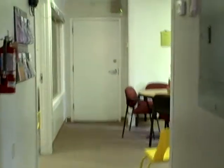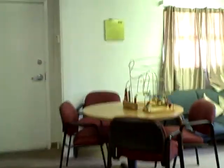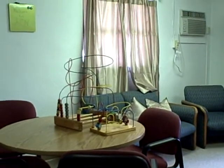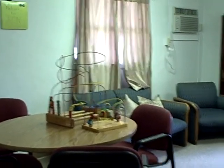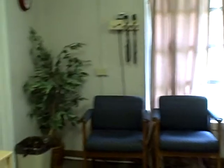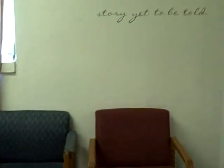And let's keep on walking. This is the family waiting room. Sometimes we have feedback sessions in here. Sometimes we have them in Cottage 9, which is Sandy and I's cottage, which we'll see at the end of the tour. This is the other diagnostic room where the families come to talk to all of our different clinicians. And now let's continue the tour.